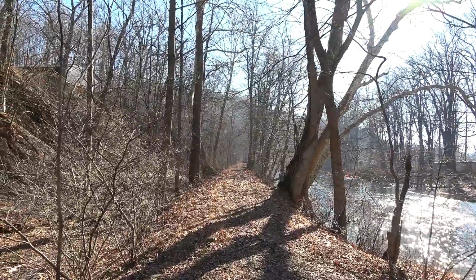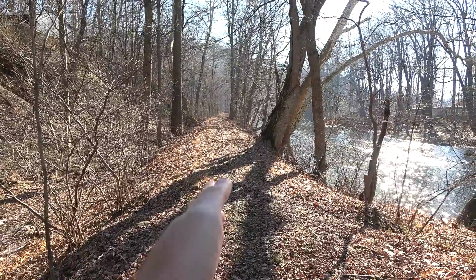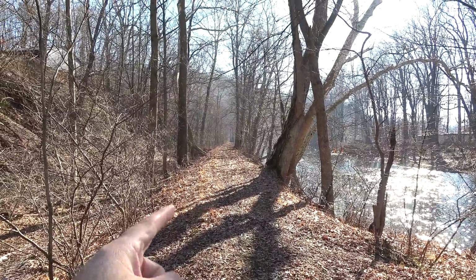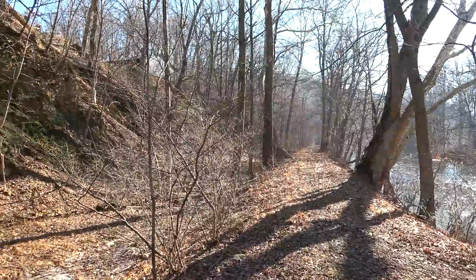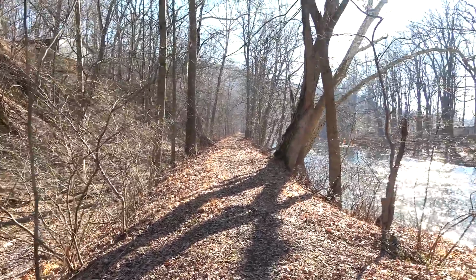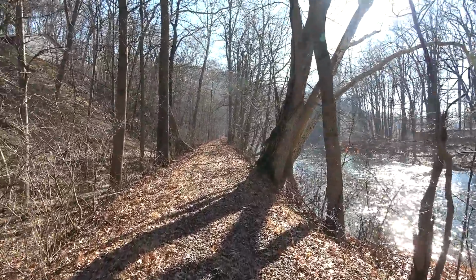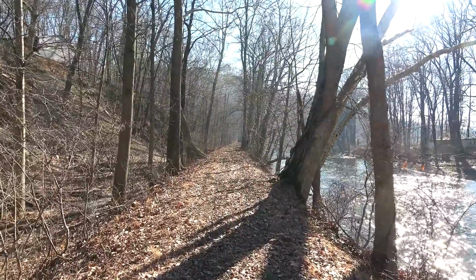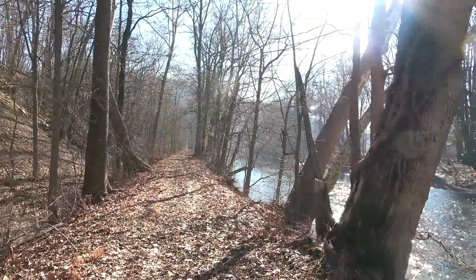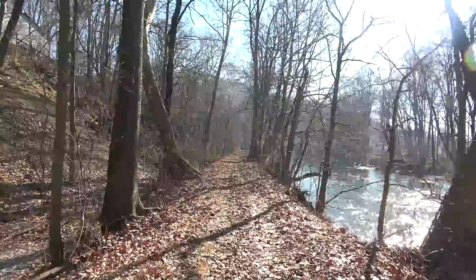So yeah, it looks like the water company used the towpath trail. There's probably a water line buried under here because I see another one of those blue things up there. All right, interesting. So they definitely keep this cleared for that reason. But I'm not sure what the status of this land is. I don't see any posted signs here. It looks like people walk along here quite a bit.